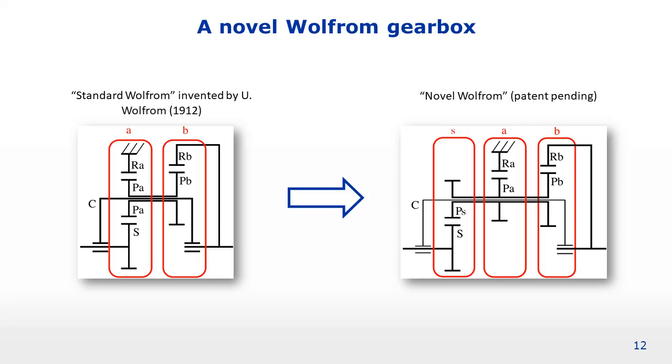Now, we've investigated the fundamentals behind the efficiency problem, and we came up with a solution, a novel Wolfram gearbox, which is patent pending, by the way, which solves these issues. And the key innovative step here is to split the first stage of the gearbox, which allows us to optimize the meshing of the gear teeth in such a way that it can be more energy efficient and that the bending and Hertzian stresses are better balanced in a specific gear tooth.